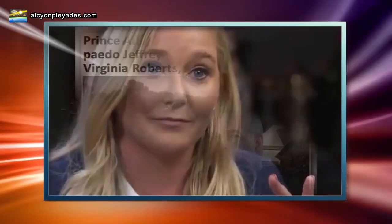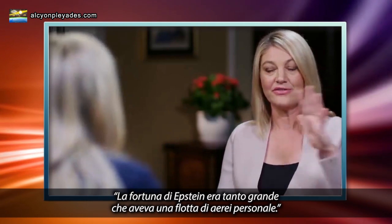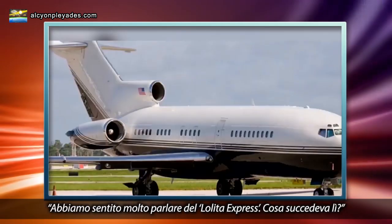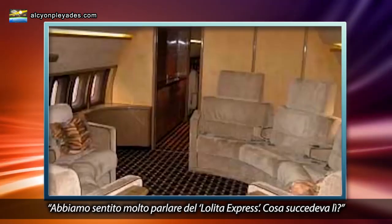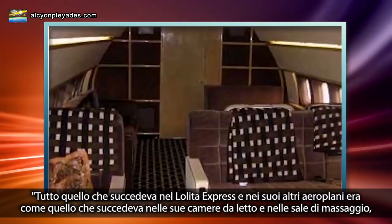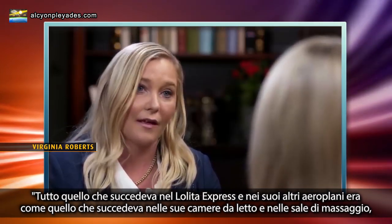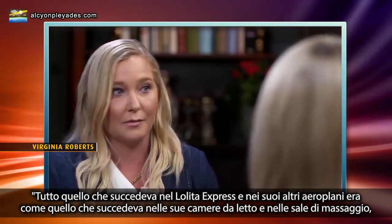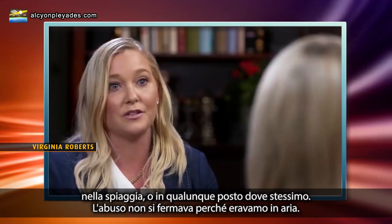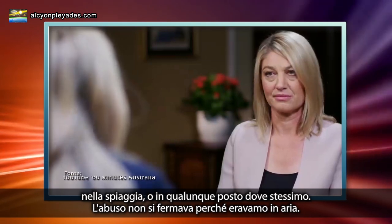Epstein's wealth was so vast, the fact that he had this fleet of planes. We've heard a lot about the Lolita Express. What happened on the Lolita Express? Everything that happened on the Lolita Express and his other planes was the same thing that happened in his bedrooms and the massage rooms, on the beach, wherever we were. The abuse did not stop because we're in the air.